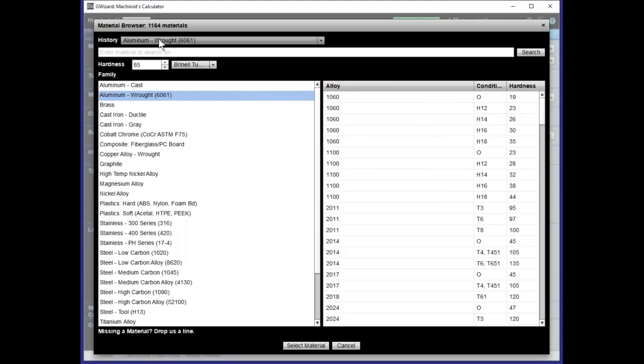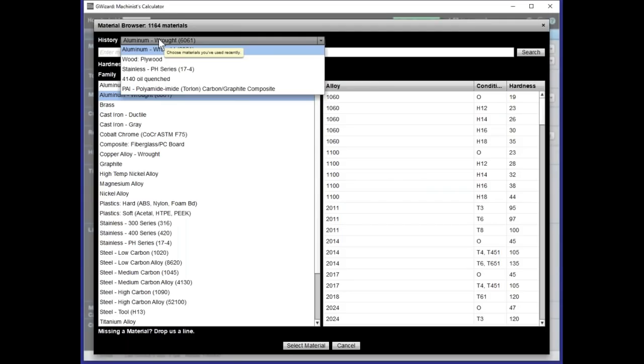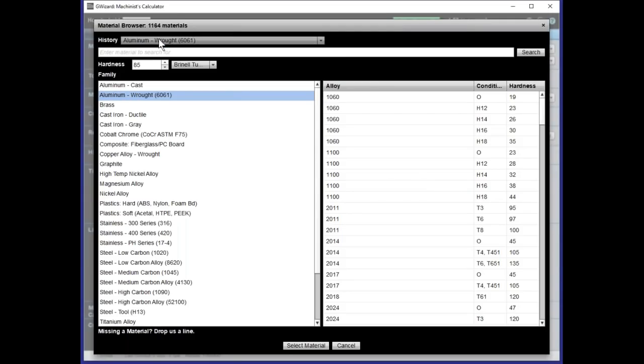We've got a history. Some of you only work on a few different materials, so use the history. It's faster than tracking it down every time. We've got a search. If you can't figure out where to look for something, this comes up a lot in plastics. You can adjust for hardness. If your particular material and condition isn't exactly in here, but something's close, just enter a different hardness and G-Wizard will adapt itself to that. By the way, if you need a material added, just drop me an email. I add materials to this thing all the time based on customer needs.